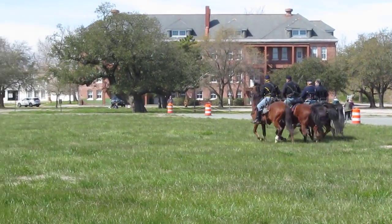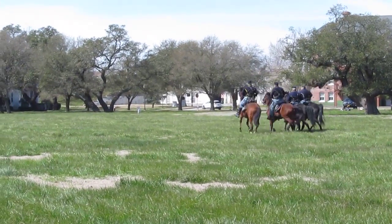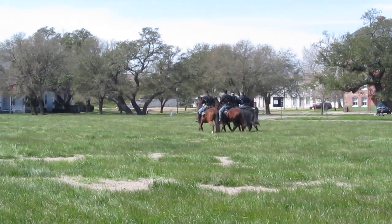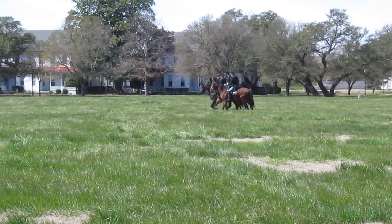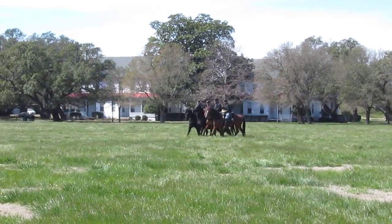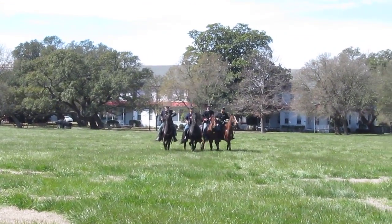Okay. I don't know if they're going to charge up to the front or not. Okay, one more opportunity for photos. They're going to come at it too. Charge!